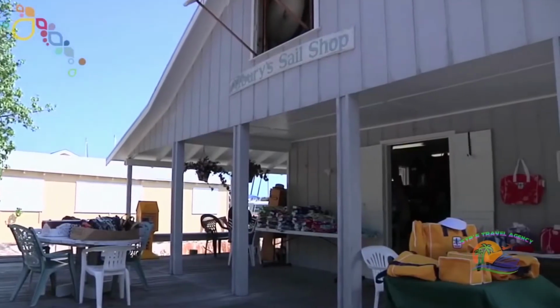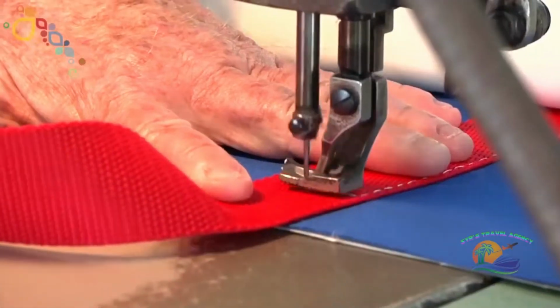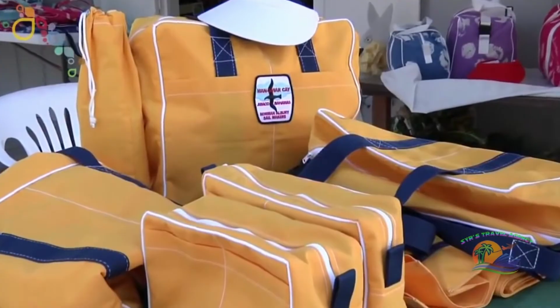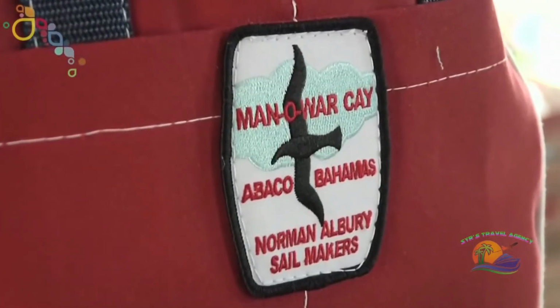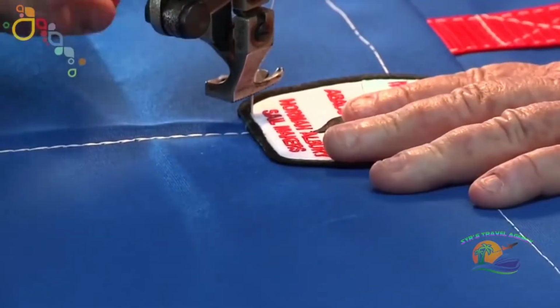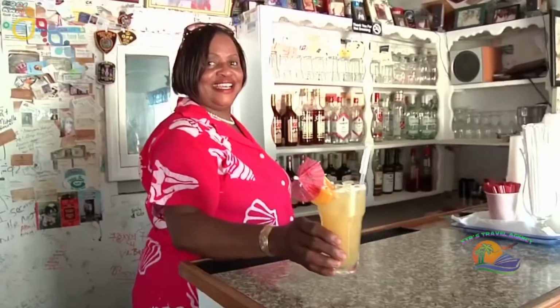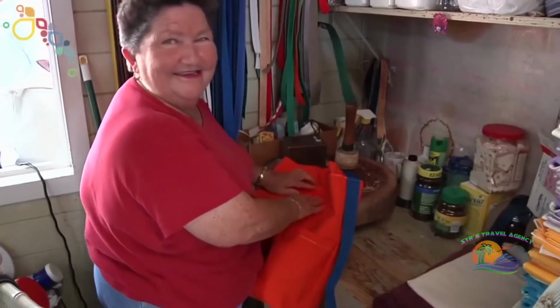Be sure to stop by the sail shop, where they take canvas used for traditional sailboat sails and make them into modern accessories. I get a lot of people from all over the world who come just to buy the bags and to see us make them right here. The people are what makes this place special. So get out there and meet some cool people. There's so much going on here. It's just one of those musts. It's a must.